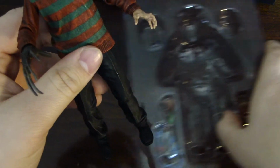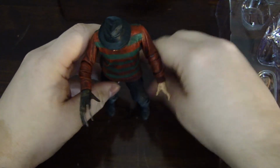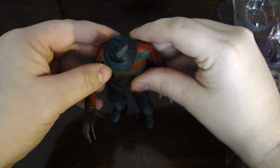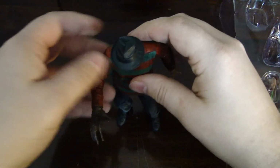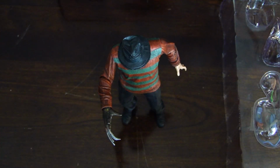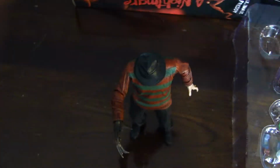So, let's see how easy it is for standing up. I've had problems with my Michael Myers a lot with standing. And you know what? That's not too bad right there. He stands perfectly fine. Let's get you guys off the tripod so we can get ourselves a nice look at Freddy here. Look at our Freddy boy.